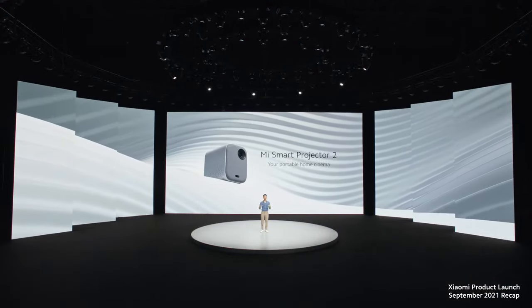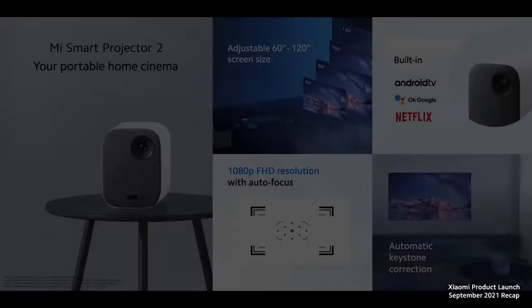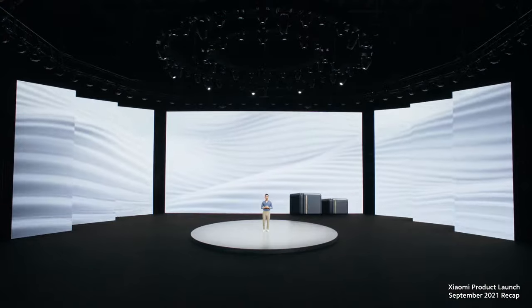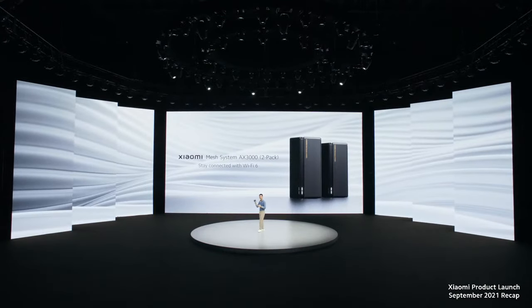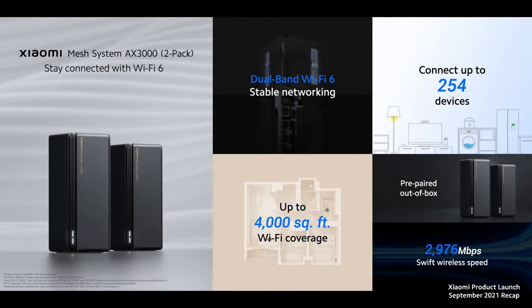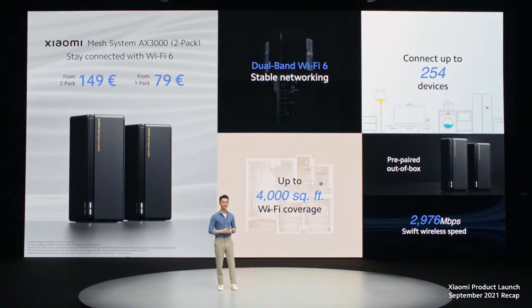The Mi Smart Projector 2, your portable home cinema. And it's available soon from 599 euros. Small price for a large display. And today, we're introducing the Xiaomi Mesh System AX3000 2-pack. So now you can stay connected with Wi-Fi 6. The 2-pack comes at a price starting from 149 euros. And the 1-pack, for when you need to extend out your Wi-Fi coverage that much further, well, it starts from 79 euros. That's real value for staying connected.